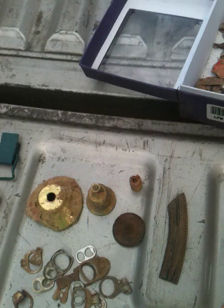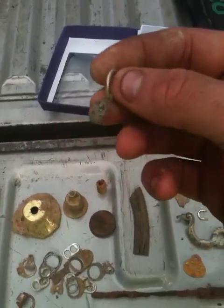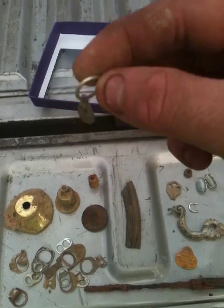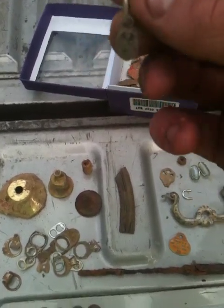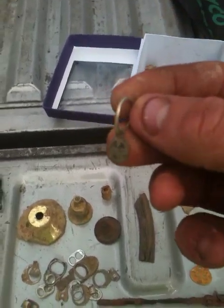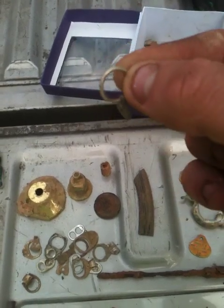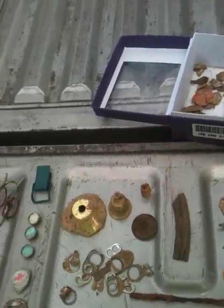And yesterday I found my first earring here in my front yard. It's a Twilight earring, and I found out whose it belonged to. It was about half an inch in the ground. It was my wife's. So it's a Team Edward earring. It's just a little trinket.